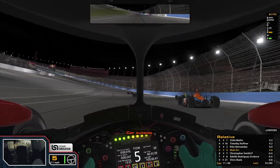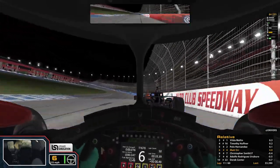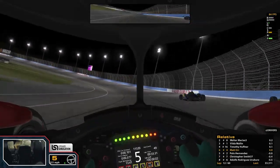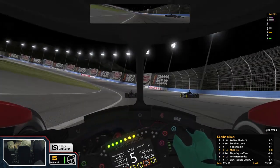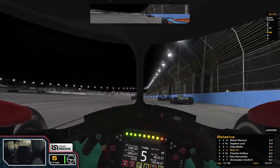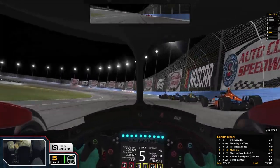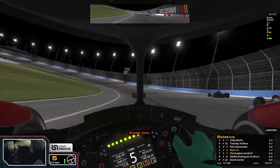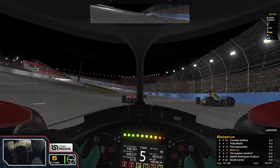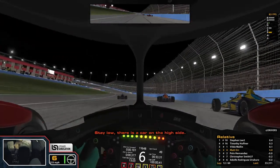Car outside. Still there, hold your line. A little help on the low line. That line is definitely in the favor. Stay low. Yeah, we need a good corner here. We also could use some slipstream. Keep low. Oh no, oh no. The front end was about to take off on us there. Stay low, there is a car on the high side.